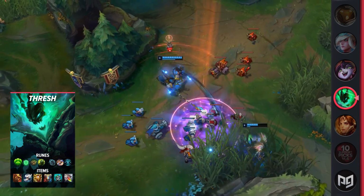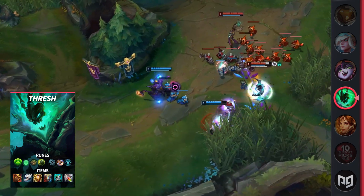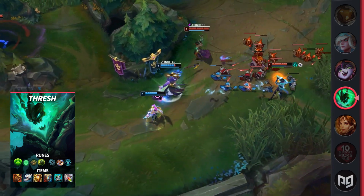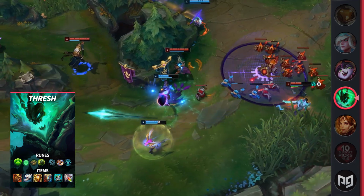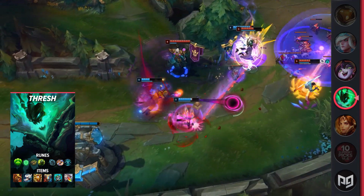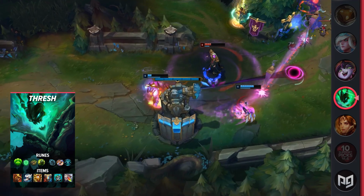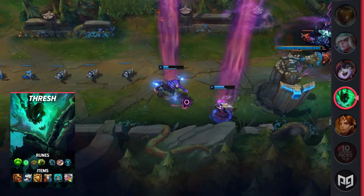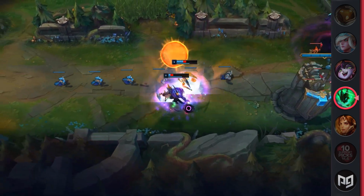For your items, you're going to start out with Relic Shield and build into Boots of Swiftness. For your mythic, the best all-around item is Solari. But if your team has plenty of beefiness and you'd rather enable them with more engage power, Shurelya's is a good option too. Zeke's and Knight's Vow are your next two items, with the last slot being for Redemption, unless you need a situational item like Mikhail's.